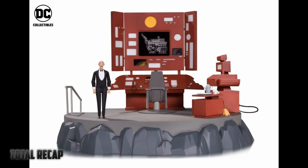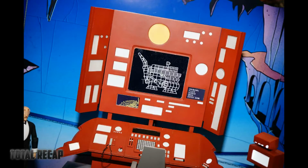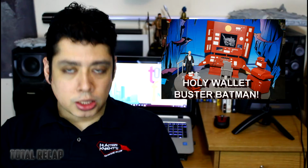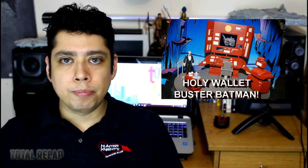But the icing on the cake, the king of kings for this year, is the Batcave playset, vignette, diorama, whatever. Done in the Batman animated style, this beautiful beast will have special LED light-up Bat computer, interchangeable computer screen graphics, plus an exclusive Alfred action figure with tray, teapot, and duster. Yeah, and it will include like a cardboard backing. The one that you see on the pictures is not final, but it will include something.